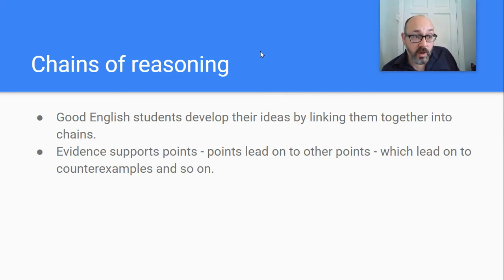So we look for words, we look for phrases that support the things we have to say. We use them to support those points. The points then lead us on to other points. They lead us on to counterexamples. They lead us on to different points of view. You know, we don't necessarily end up with one kind of single idea that we're supporting. We're linking up different ideas together.